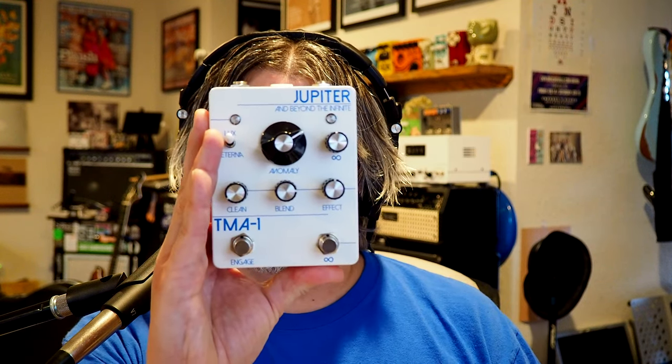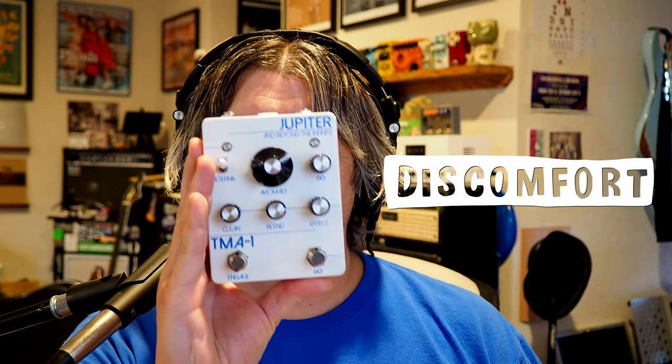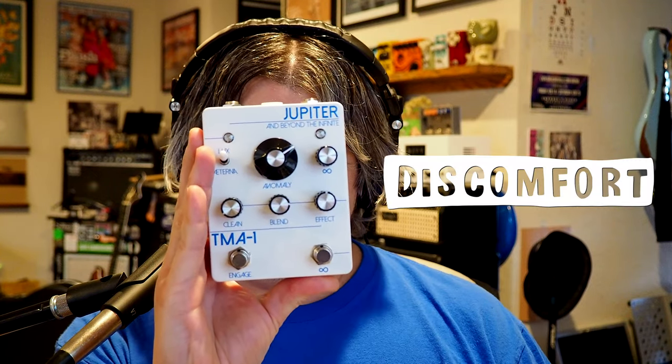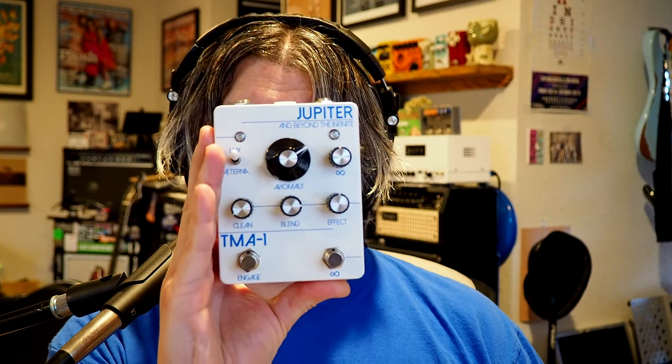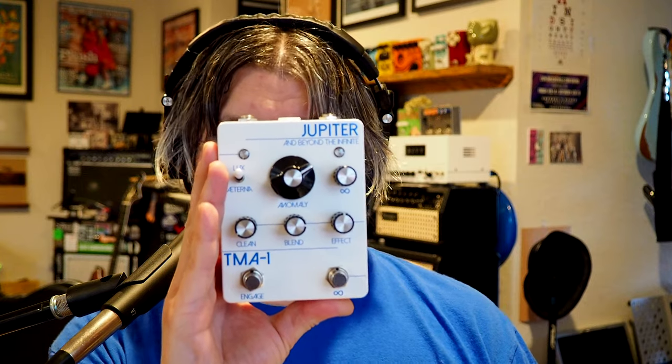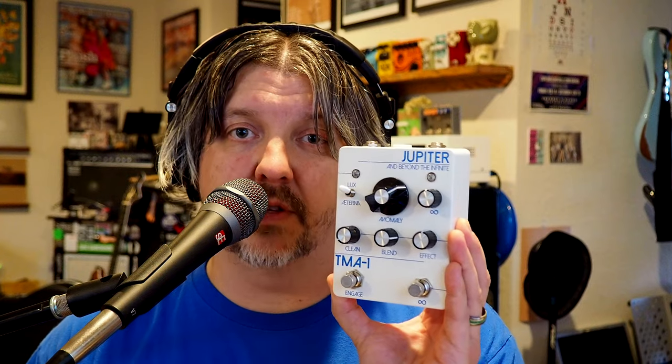The final pedal in my top 10 for the year 2021 is the TMA-1 Jupiter and Beyond the Infinite from our friends at Discomfort Designs. This deep space rhythmic signal super collider features 2 transformers wrestling with a PLL tone decoder. It's basically a ring modulator that gets fed back into another ring modulator. If you haven't heard it, you're going to want to check this one out.